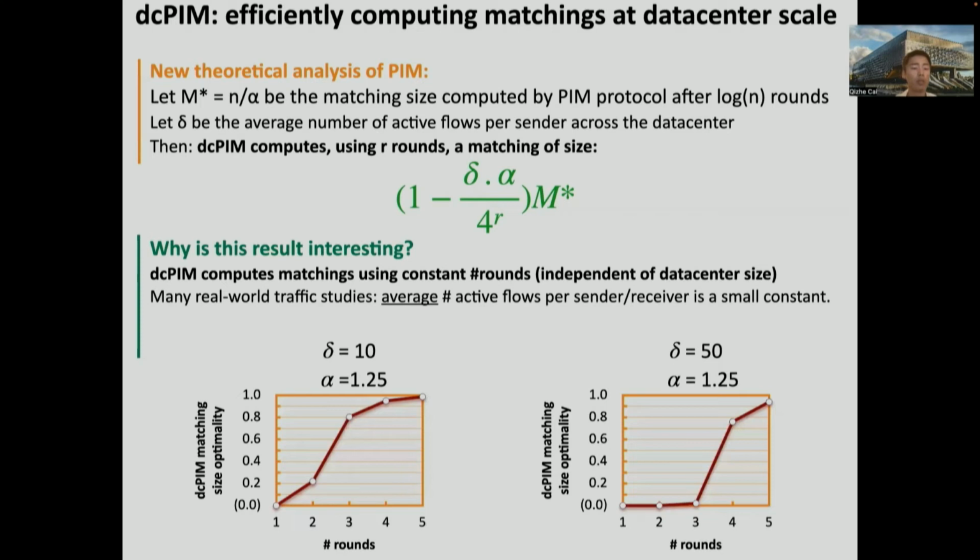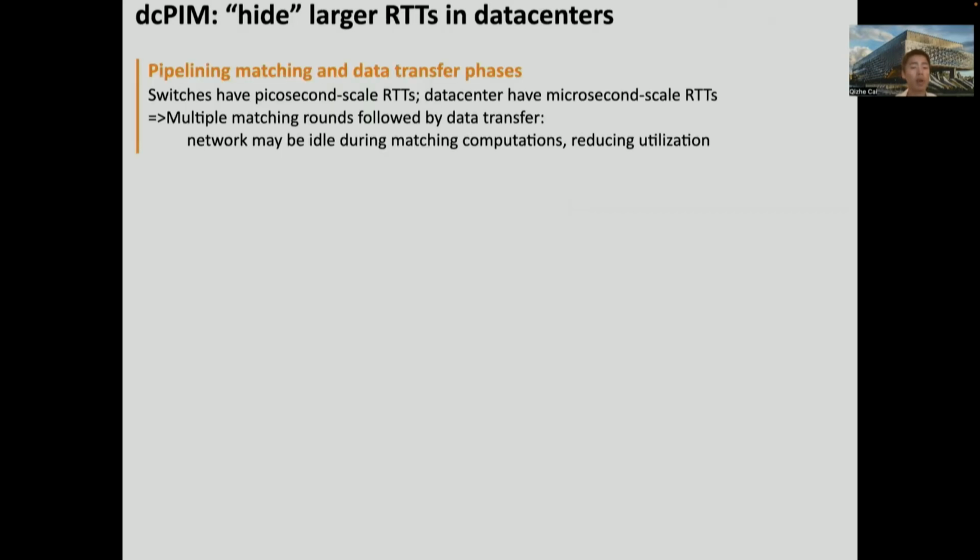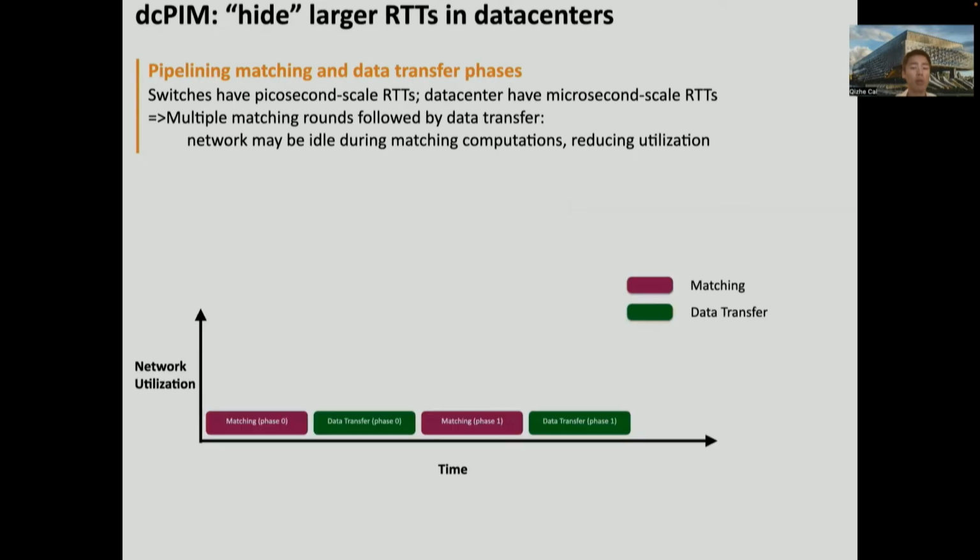Even for delta as large as 50, dcPIM computes near optimal matching using 5 rounds. The new theoretical analysis in dcPIM demonstrates that near-optimal matching can be computed using a small number of matching runs. However, PIM-style protocols where data transfer happens after matching runs can still lead to underutilization.